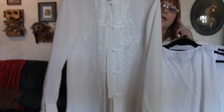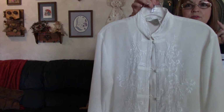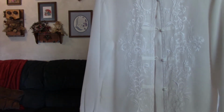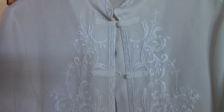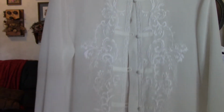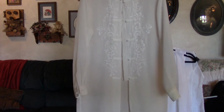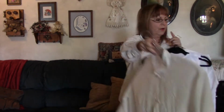Here's another find. I think I paid $3 for this. I got this at the White Dove thrift store up on Phoenix. Really nice chiffon material. Can you see the embroidery on that? You guys have to visit this White Dove shop. It is so nice. But anyhow, I think I'm going to make this into a long jacket coat.